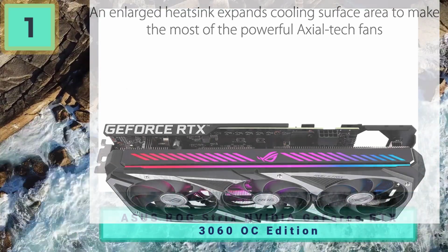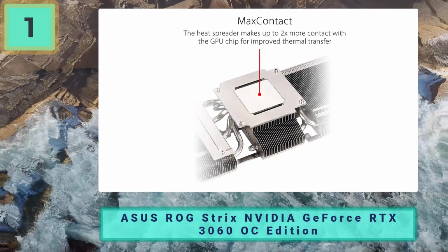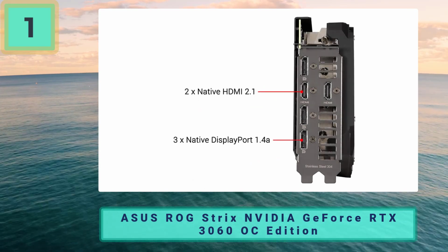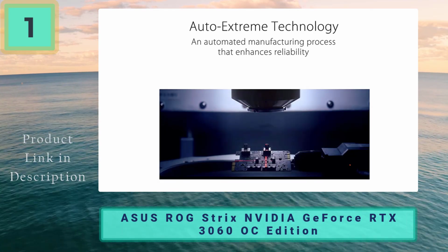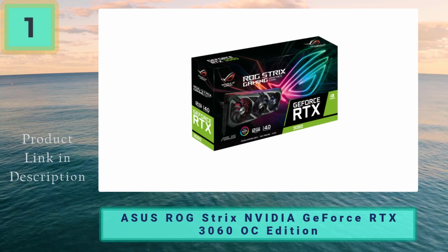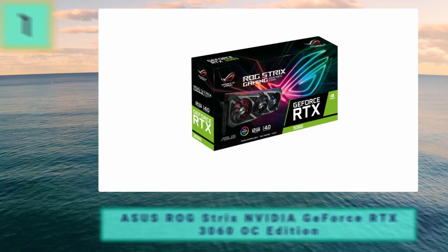The 2.7-slot GPU from Asus is easily one of the most attractive looking in this guide. Once you pair that with the performance boosting changes that have been implemented from yesteryear's RTX 2060, it's easy to see why this great card gets our top spot. Pros: premium new age design, very efficient cooling, Axial Tech fan design. Excellent build quality. Cons: on the expensive side.